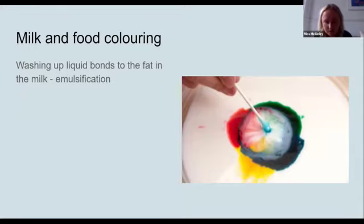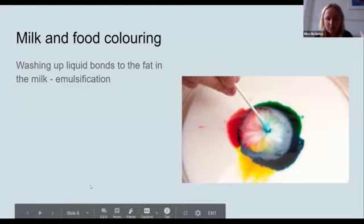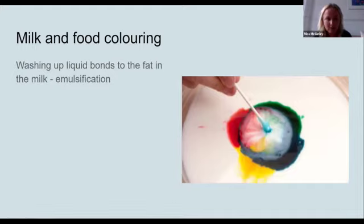So I recorded a video of carrying out the experiment to make it easier for you guys to follow at home. So now I need to share my screen and we'll explain how to do it. Hang on, bear with me a second. Wrong one.